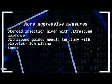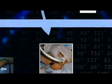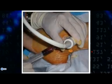More aggressive measures include steroid injection given with ultrasound guidance, ultrasound-guided needle tenotomy with platelet-rich plasma. Here we poke holes in the damaged and diseased tendon and inject platelet-rich plasma, PRP. This is an ultra-concentrate of whole blood that contains many platelets. Platelets are cells that are packed with growth and healing factors.